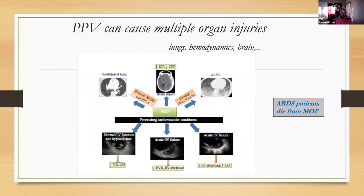Whenever this happens, it will lead to a cytokine storm, and these cytokines will be released and injure other organs and cause multiple organ failure. That's how patients with ARDS die. And other organs like the brain can be affected. It will affect ICP. Cardiac function can be affected in both ways. It can help cardiac output. It can also make it worse. And kidney, liver. So it's very amazing.